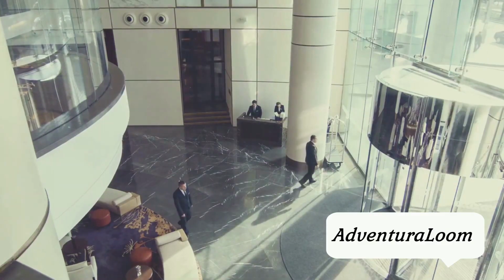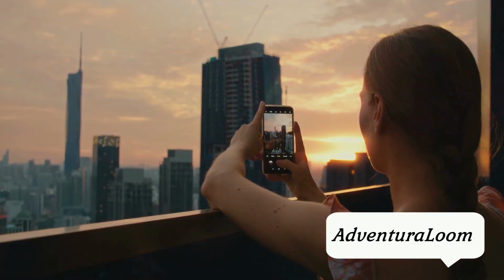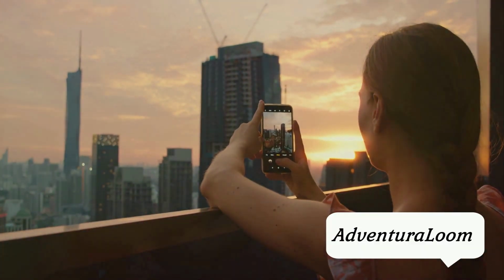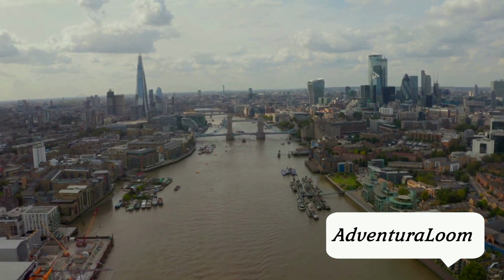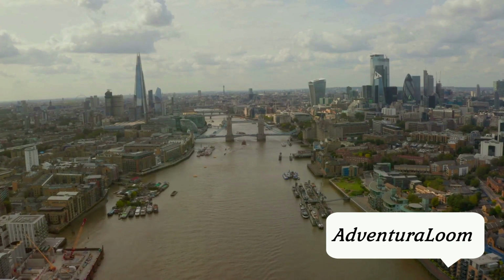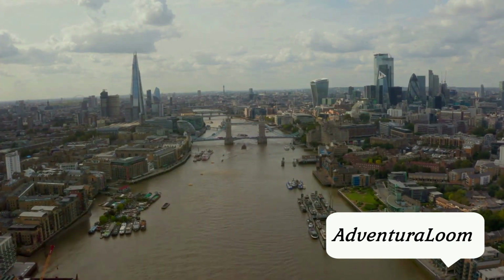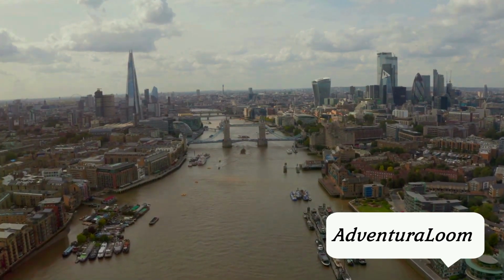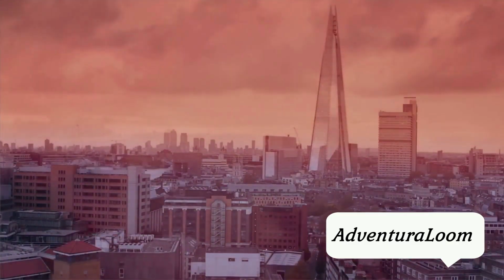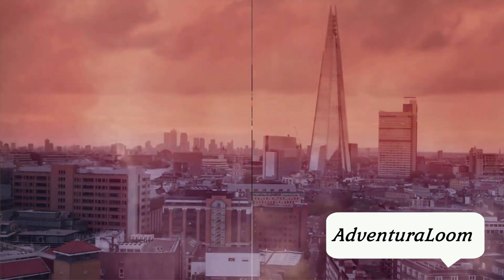But the Shard isn't just about the exterior. Venture inside, and you'll find a vertical city, complete with offices, restaurants, a hotel, and residential apartments. Ascend to the viewing platform on the 72nd floor and prepare to be awestruck. From this vantage point, you can see London sprawling beneath you, a breathtaking panorama that stretches up to 40 miles on a clear day. For a breathtaking panoramic view of London, the Shard is your go-to destination.